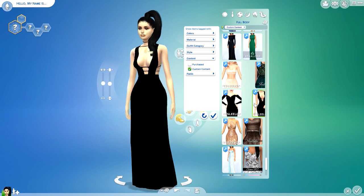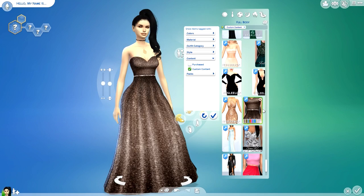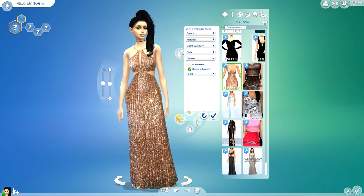And here are some of the black dresses I wasn't sure about downloading, but I'm really happy that I did. This one's also really, really pretty. And so is this guy here. Oh, this is really stunning. If they hadn't read, I'd die.